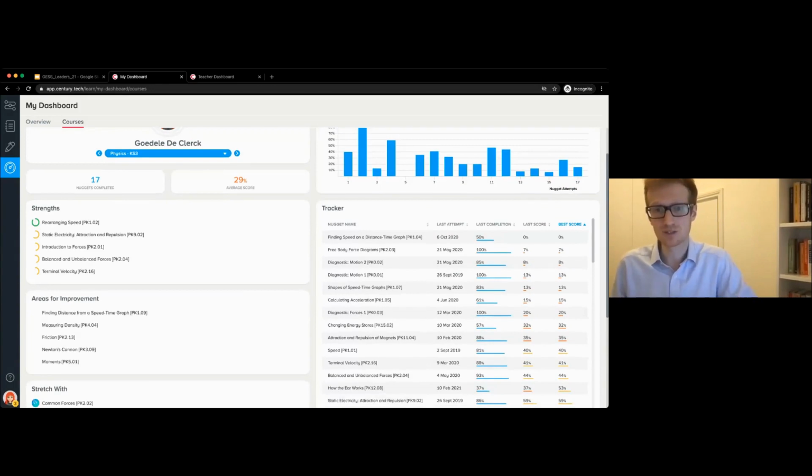And I think for me, this is one of the most powerful pages we have on the platform, because it is showing Goodell her relative and most recent strengths. And I say relative because for some students, in this case, for Goodell, 59% is a strength. That is not benchmarked against the national average or the global average. This is benchmarked against Goodell's relative strengths on the platform, and that's fine. 59% in this instance is a strength.